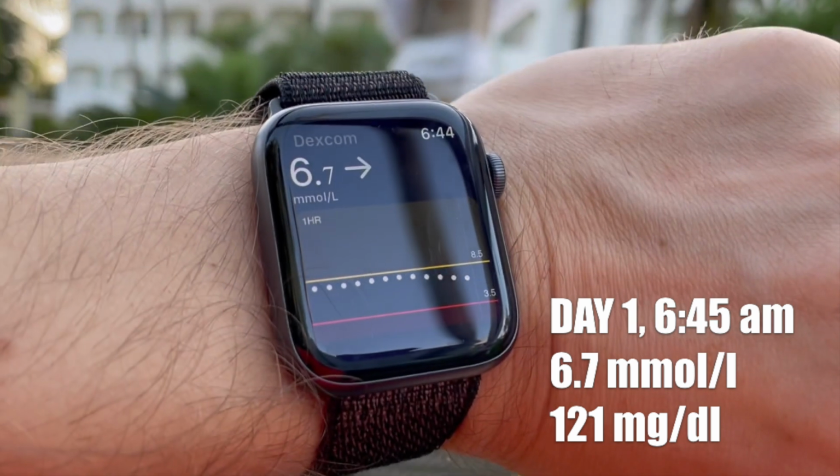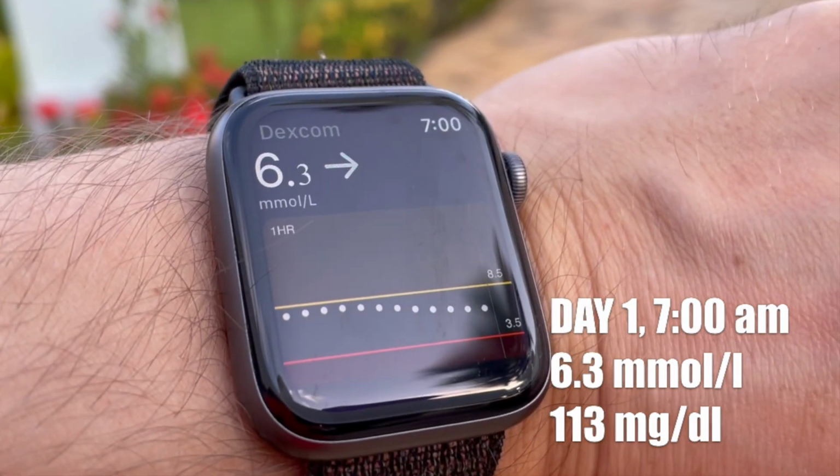So I've been just chilling here for the past 15 minutes and I'm now a bit lower than I started. You see the blood sugar keeps coming down, 6.7 millimole. To be honest, I expected a little bit more. 7 o'clock, I'm at 6.3 millimole. If you ask me, that's a pretty damn good fasting blood sugar, at least for a type 1 diabetic. I'm happy with that. And I'm gonna have breakfast now.